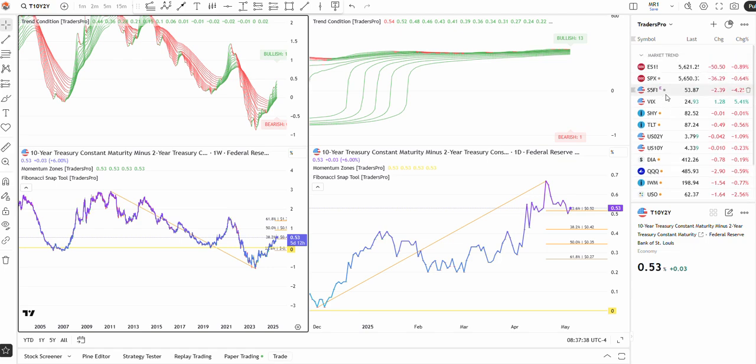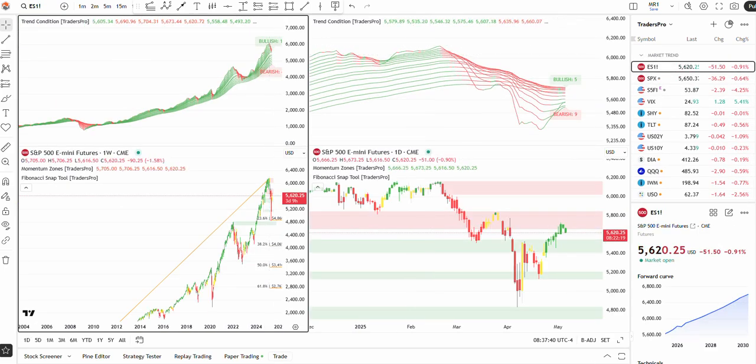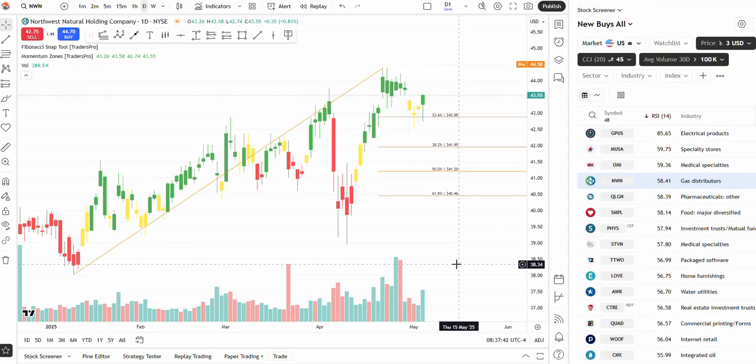A couple of stock ideas. Let's jump back here. Not a whole lot in the scan today, but you're seeing in NWN, natural gas, anything to do with gas distribution, we're really seeing some nice moves there. Looks like that one's going to gap up to 44, but a nice move, big volume, increasing trend at the momentum location. Nice looking setup there on NWN.